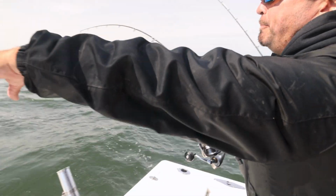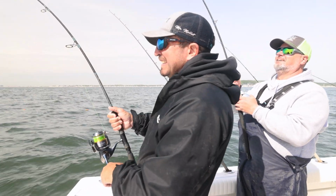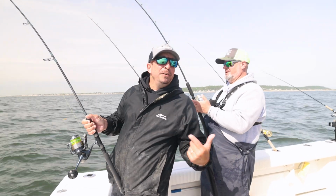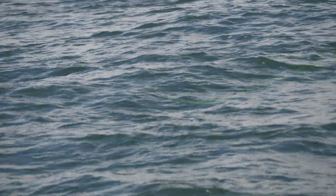Fish on the deep rod, bobber rod. Bobber down. So the shortest rod in the spread got smashed. I got a fish on it, and Brian's got a fish on the farthest rod on the spread. We got birds working out to our left. Doubled up on giants, baby.